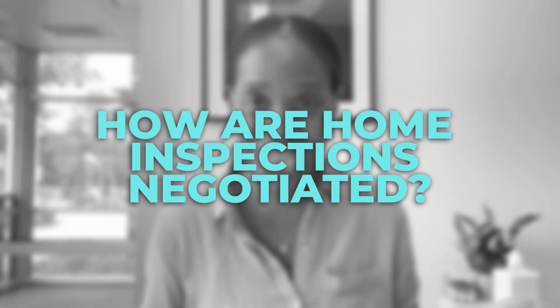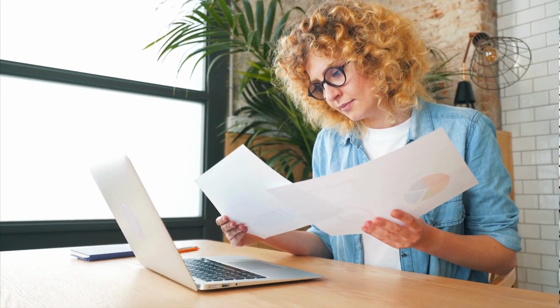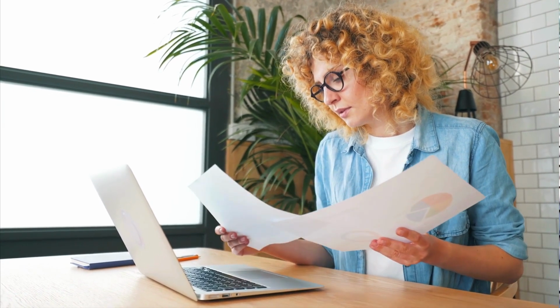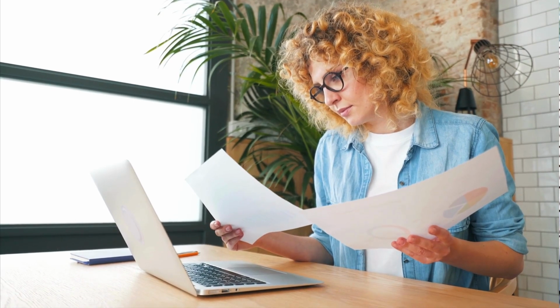Now, what happens if you're not buying an as-is property? How are home inspections negotiated? After the home inspection, you receive the report probably by the next business day. So it's great to know that you don't have to memorize everything the inspector says. They will send you a very detailed report that gives you everything that was deemed defective, and you can see for yourself what is most important to you to have the seller address.